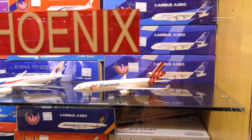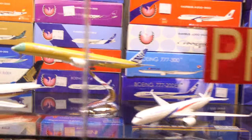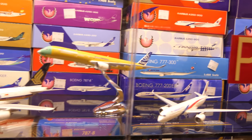Gemini Jets, 1/400th. The first A350-1000. Minging colours, man.